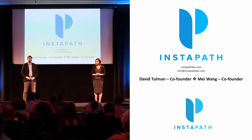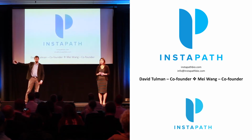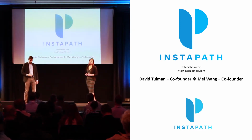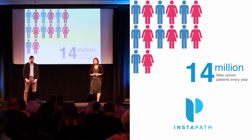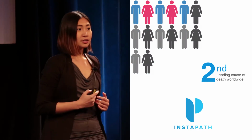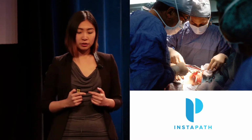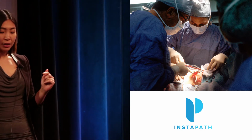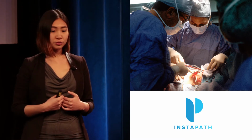By show of hands, who here has been affected by cancer or knows somebody who has cancer? Every year, 14 million new patients will find out they have cancer. On top of this, cancer is the second leading cause of death in the world. For most cancers, patients undergo biopsy procedures to get a definitive diagnosis.